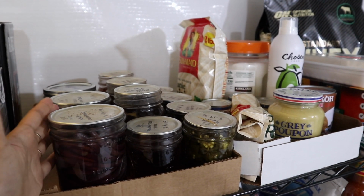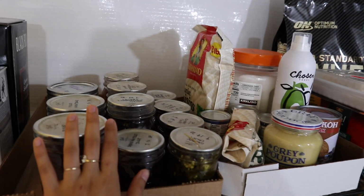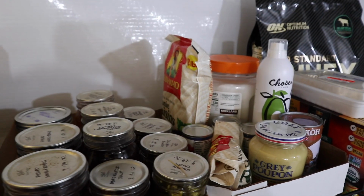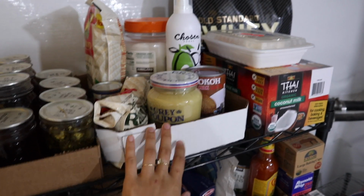So starting up here, this box here is my box of oldest canned goods that I want to get through fastest, and I really just have a few things left here. I started with maybe 2 trays worth of cans that were a little older. But throughout the winter and throughout the pantry challenge, I've used up a lot of that. So I just have a few leftover things now, and then I just have store-bought pantry goods here.